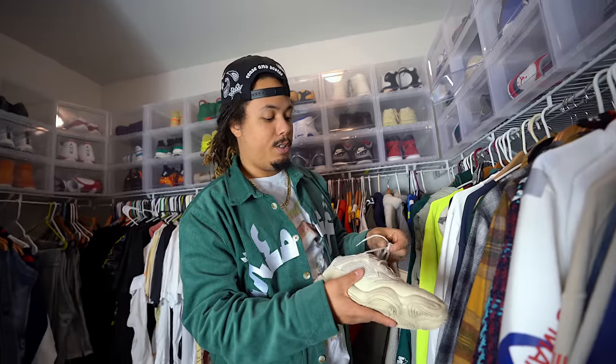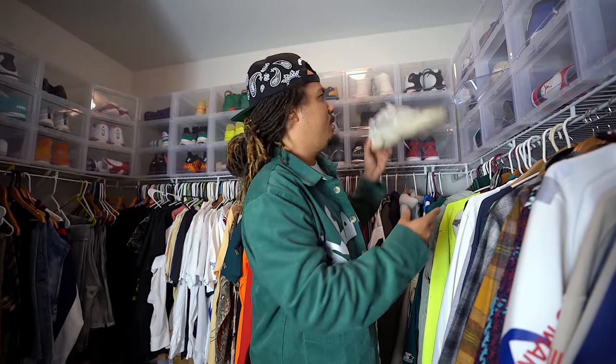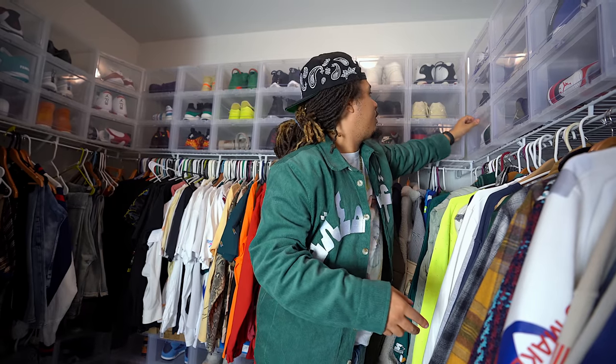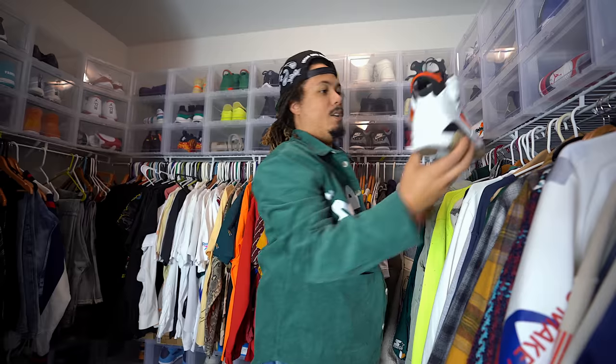Yeezy 500. This is the Blush, I think. The Blush joints. The Blushes. Jordan 9 Olives. Classic. Jordan 6, Jordan 6 Gatorade. Shout out to Champs. Still in deadstock condition.